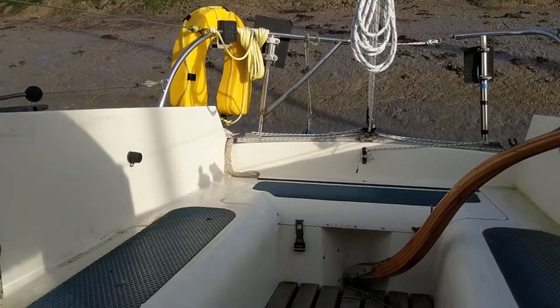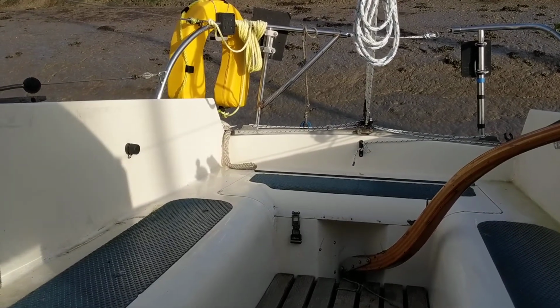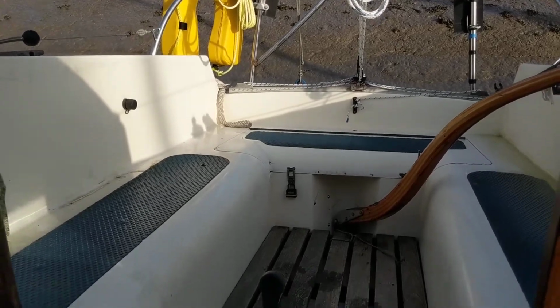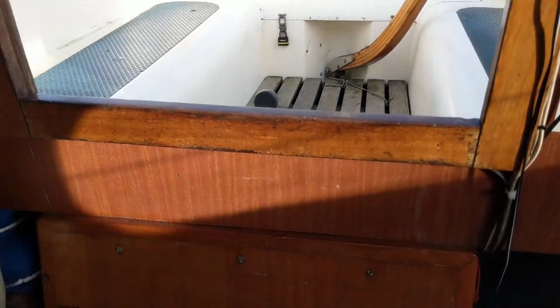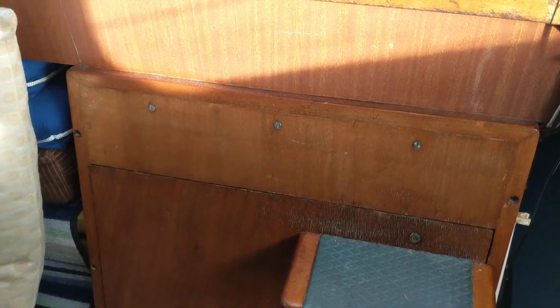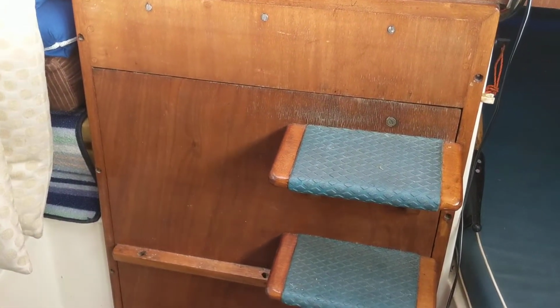I'm just with an interior video of the Westerly Pageant we have advertised. So we're having a look outside the companionway into the cockpit. If we now come and bring the camera inside, a quick look around the interior. You can see I'm just coming down there where the engine sits behind that panel. You'll see these steps enable you to come down into the interior.